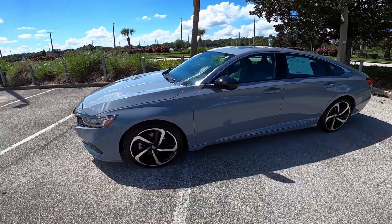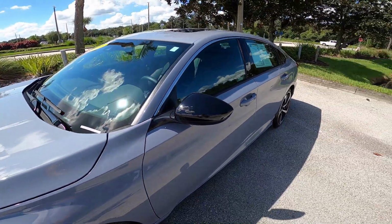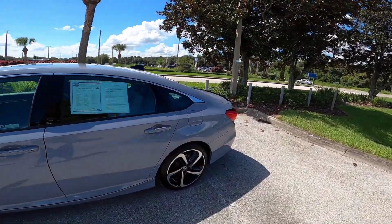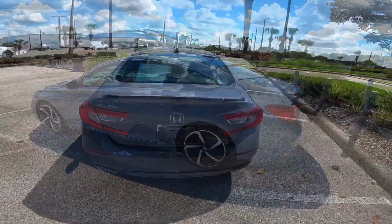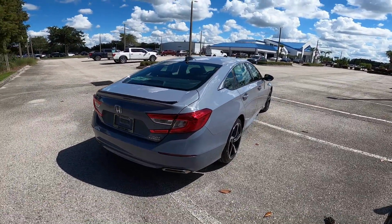Love these 19-inch wheels. Come around here, we got the black mirrors, really nice the way that looks. And of course you got the panoramic sunroof here on the top, and I just love the lines of this Accord. Very Audi-ish kind of look to this thing. Really cool, and I really love this car. I think when the Accord first came out, back in 2018, when they did a refresh of this car, it turned out really well.